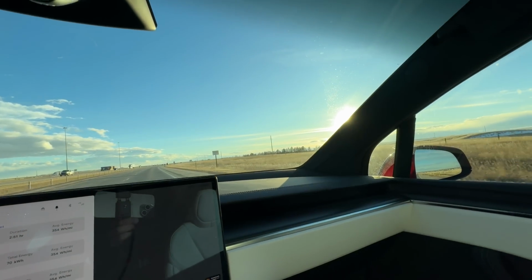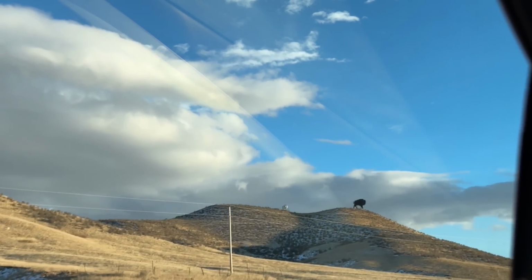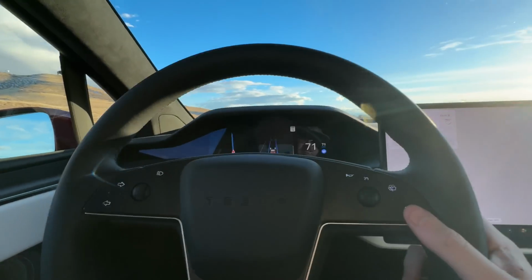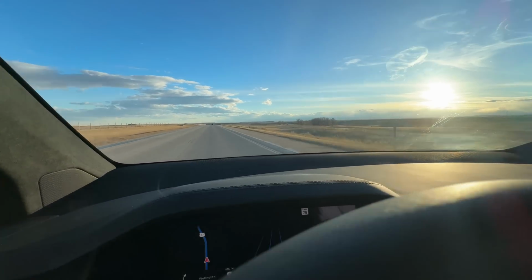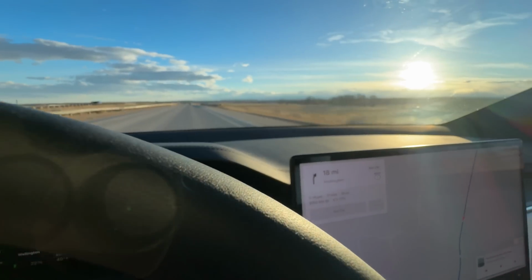We should have a very nice sunset coming up here in a bit. There's the bison on the hill, which means we are back in Colorado. We're just seeing it from the other direction now. It's pretty accurate with the state of charge on arrival. I believe this is saying 17%. It's basically been that this whole time.